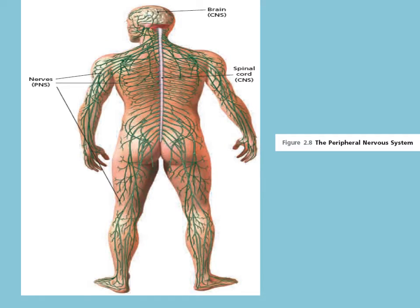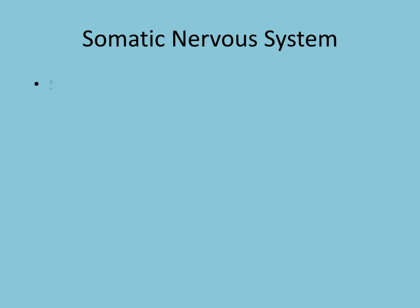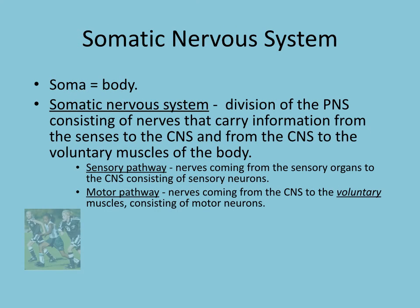But as you can see, all the receptors throughout your whole body and all the connection points, that is your peripheral nervous system. Now, the first major part is the somatic nervous system, where soma stands for body. The somatic nervous system is a division of the peripheral nervous system that carries information from the senses to the central nervous system. So it's all of those that are pulling out the information. Now, this is dealing with voluntary muscles. Somatic is body, somatic, voluntary.